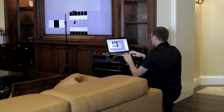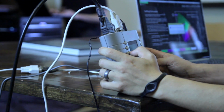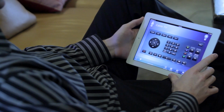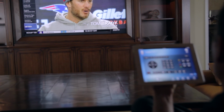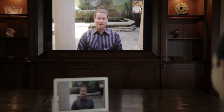Programming itself is a multi-step process. Once the initial programming is completed, lifestyle adjustments must be made to tailor the programming to the client's preferences. Finally, the whole family can gather together to enjoy the home theater. The home theater is designed to be used with ease by any member of the family for work or play.